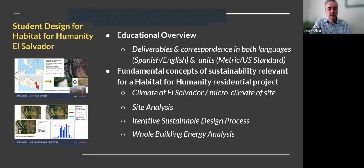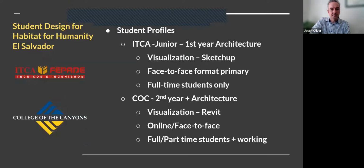How's the natural ventilation going to work? How can we make it better? And so that we're not just using our gut judgment, we're actually using a data-driven process.